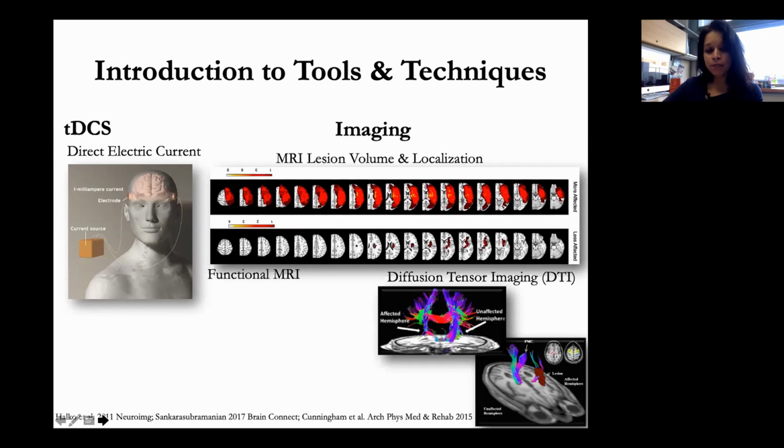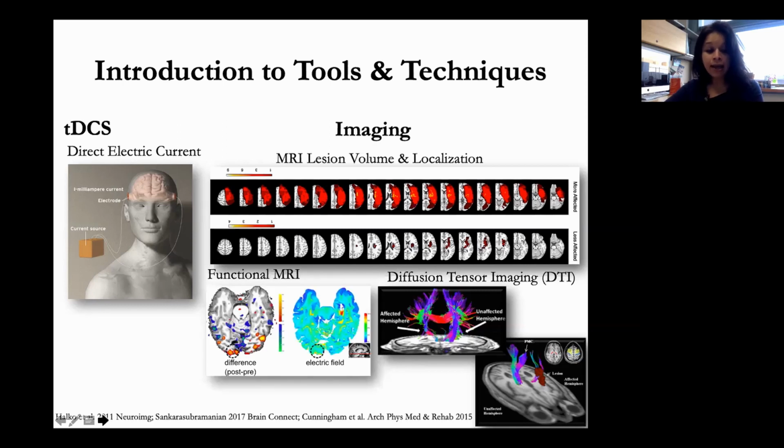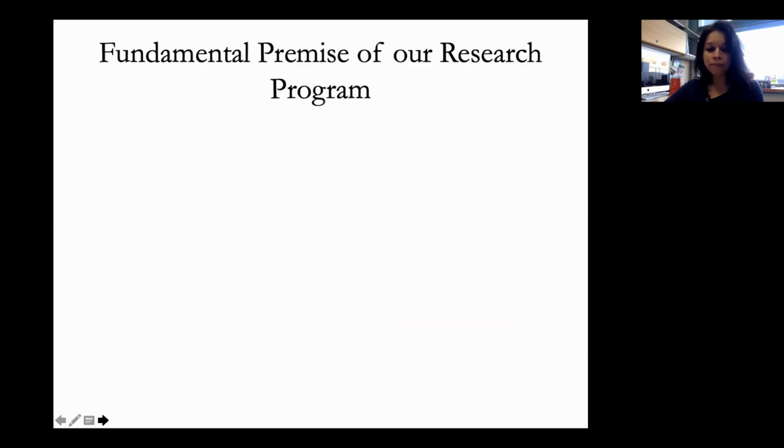And then several imaging techniques, which involve MRI, just the T1 weighted MRIs, because we're working with stroke. So understanding the lesion location and volume is critical. Diffusion tensor imaging, because the primary insult in a typical middle cerebral artery stroke lies with the internal capsule and the damage to corticospinal pathways. So that's where we're using diffusion tensor imaging to characterize the extent of injury. And then functional MRI, again, something that we had discussed in the last session as well.